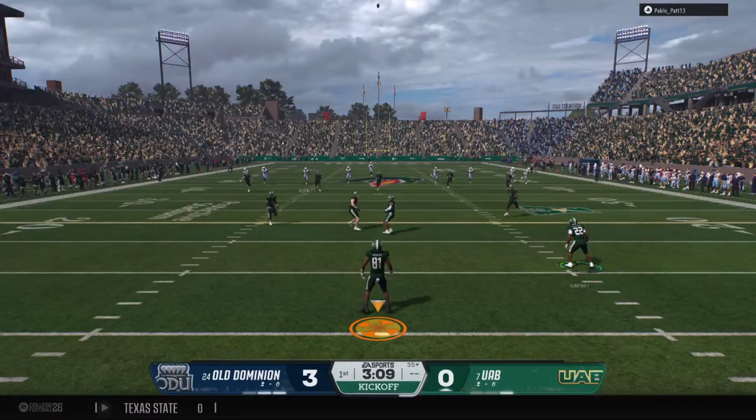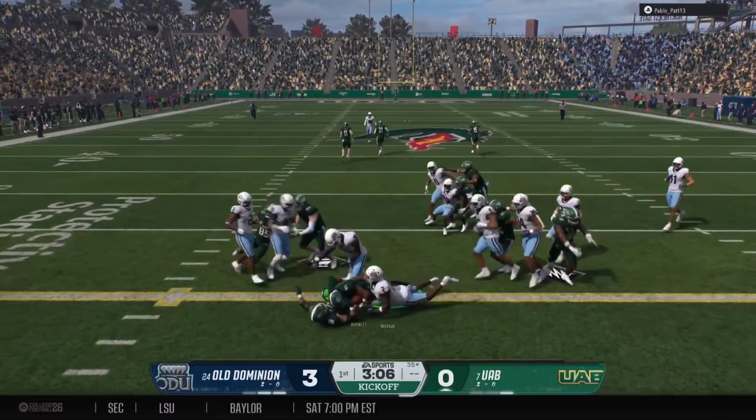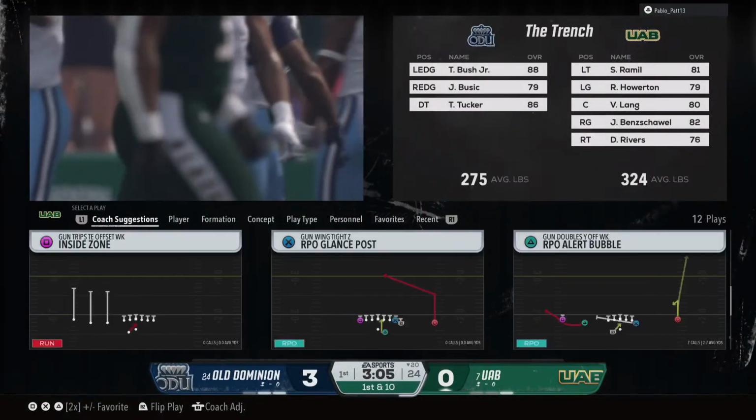And on this opening drive, the D gave up some yards, but that's okay. They buckled down when they needed to. They forced the field goal, keeping the home crowd still engaged, still excited, and now they get the football.